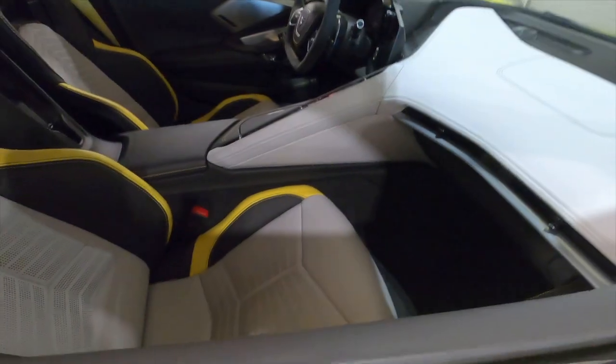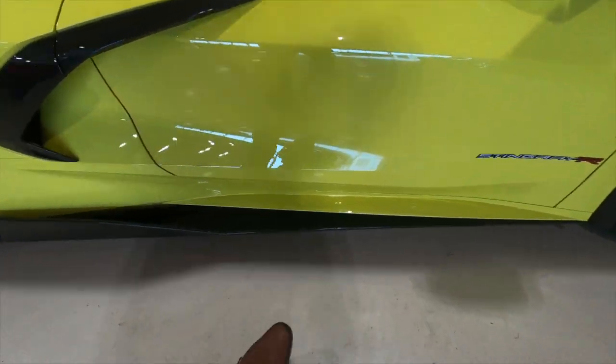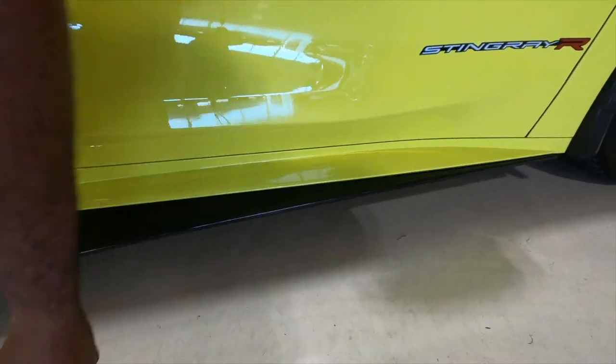Interior combination is different. How the heck? These are different. I should have went with these.